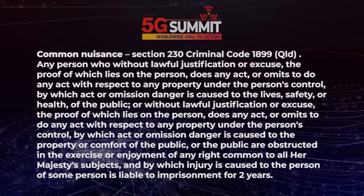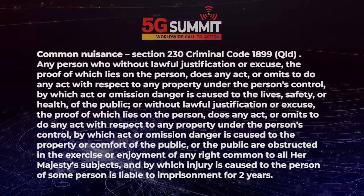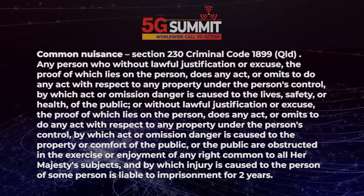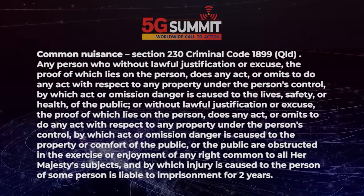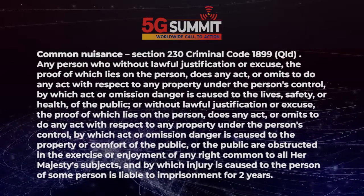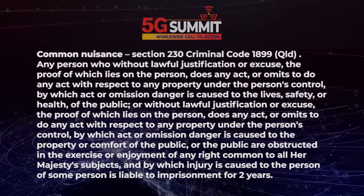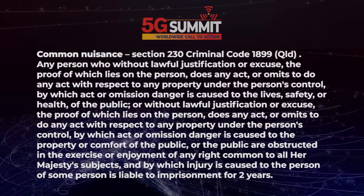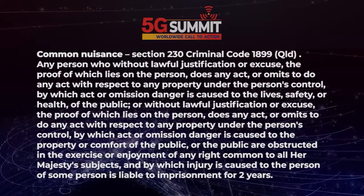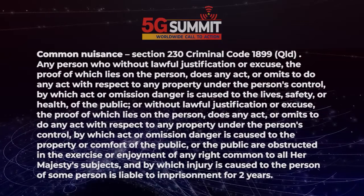with respect to any property under the person's control, by which act or omission danger is caused to the property or comfort of the public, or the public are obstructed in the exercise or enjoyment of any right common to Her Majesty's subjects. Remember, I talked about I have the right to the quiet enjoyment of my land. That's what that's covering. By which injury is caused to the person, or some person is liable to imprisonment for 2 years. Okay. Wow, that's significant in and of itself.